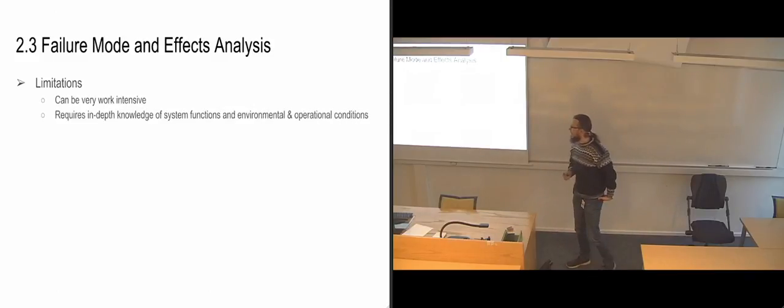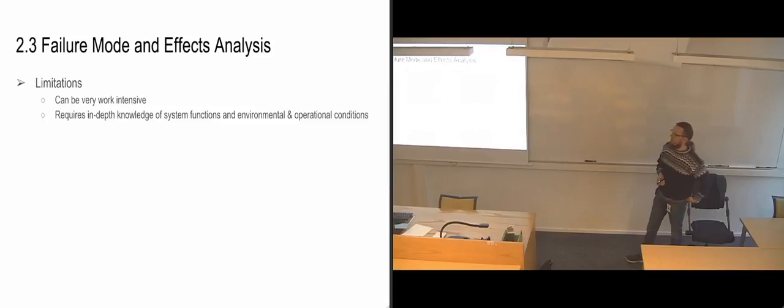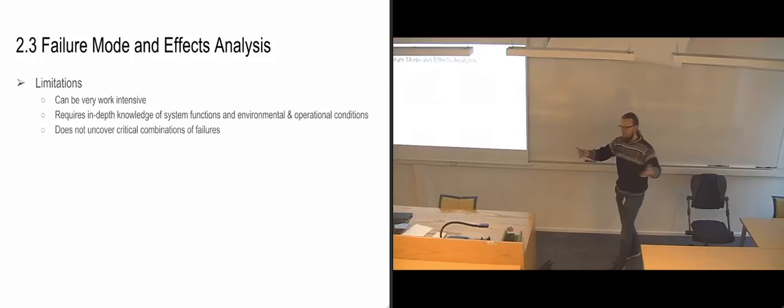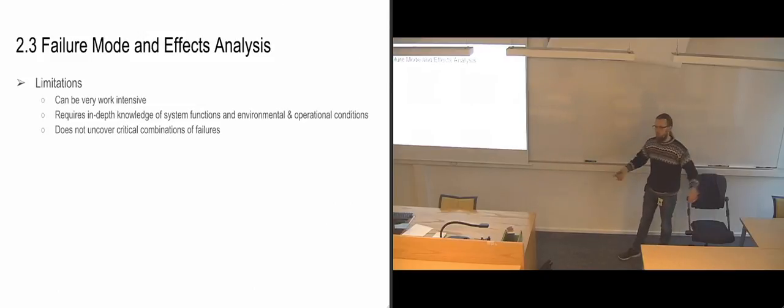It also requires in-depth knowledge of the system functions and also the environmental and operational conditions. So you really need to know the system that you're analyzing in order to see what's going to happen. One of us can't just come into Kårstø and do a failure mode analysis, because we don't know what's going to happen if a certain failure goes on.